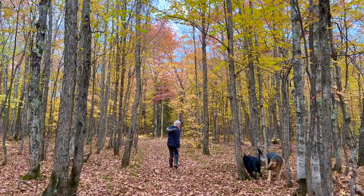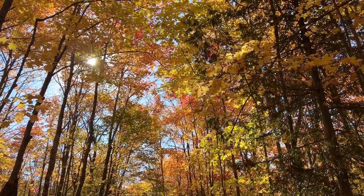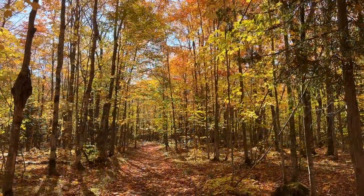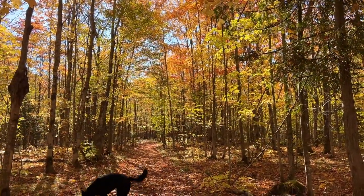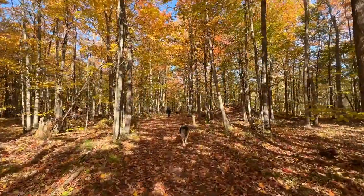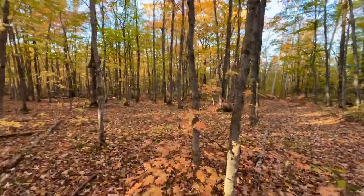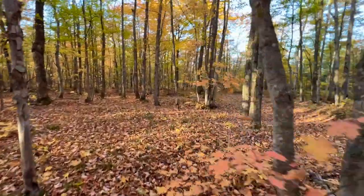This is our forest during peak fall colors. And we invite you to step into our world where the vibrant colors soothe your soul and the autumn forest evokes a sense of warmth and nostalgia.